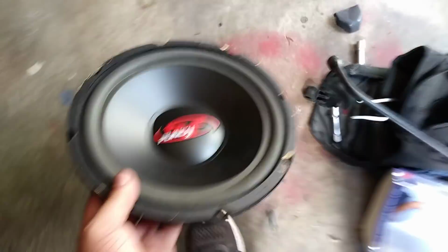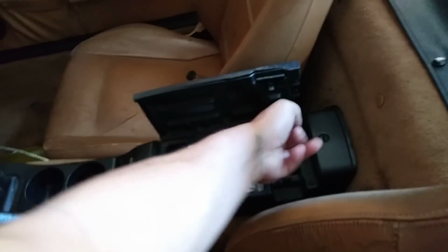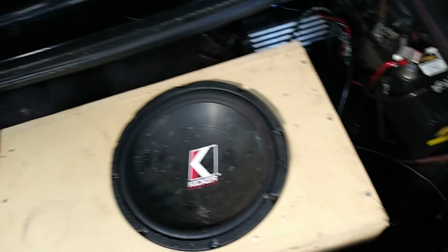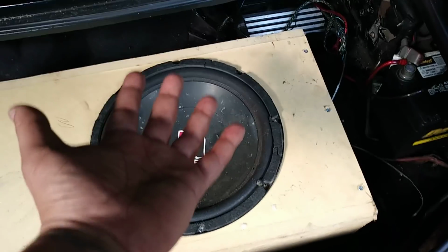Let me actually show you what I ended up putting in the trunk. This is just, I just threw it in there. It was the box out of my Dodge Ram, and it sounds really good. Even though it's a convertible, it sounds good. So I just threw this in here to see how it would sound. And this is my old school Kicker competition. You can see my amp right there. And this thing sounds incredible, and it closes good. I just always like having rear facing speakers, not speakers facing up.